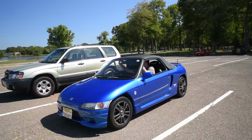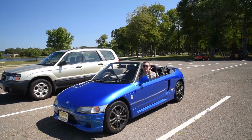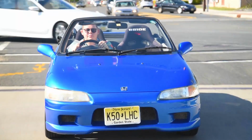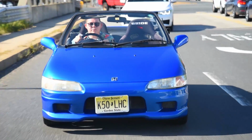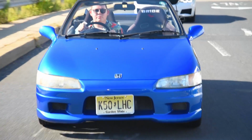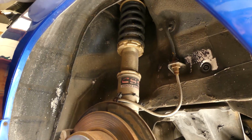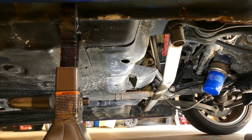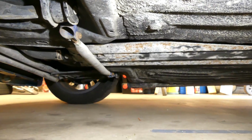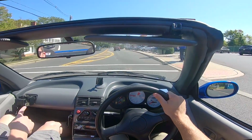This Honda Beat is owned by friend of the show, Tony Airlines. You can check him out on Instagram. And this is the most unique Beat in North America right now. The modifications made by the previous owner in Japan are extensive. Most of the suspension was removed and replaced with coilovers and tubular control arms. The body is tied together with bracing in the back, in the front, in the top, and the bottom. Very little body flex remains.